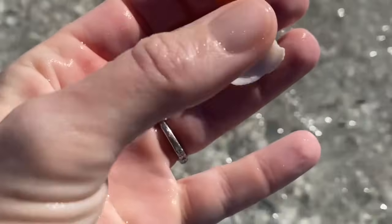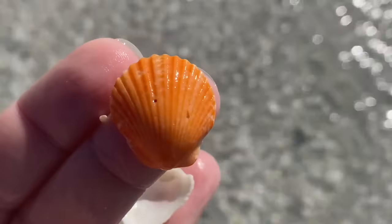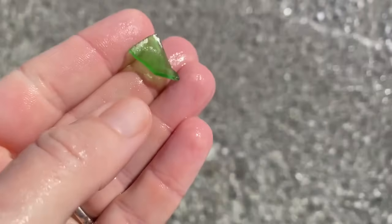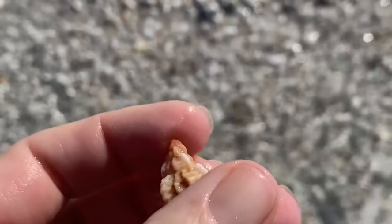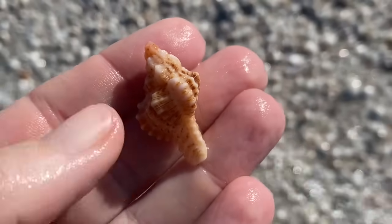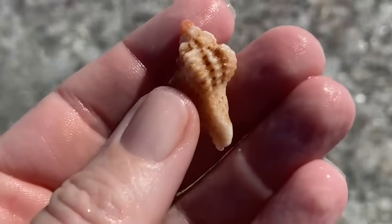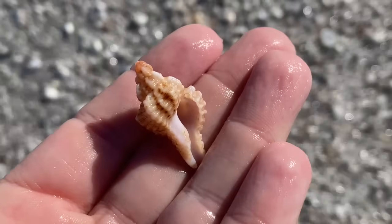Oh, I just saw a little flash of orange. Yeah, let's get that. What are you? A little scallop? Yeah. And you know what? Even if it was broken in half, I probably would keep it. Sometimes the colors get me. Oh, yep, you are garbage. You will get off the beach as well. You are a lace murex. Darn, it looks like that one from earlier. Just slightly worn down. I do like them like that. The lace murex.